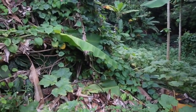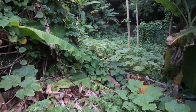Man, here's another, you see some fallen bananas. Look at that. This is just a lot of cleanup that needs to be done here. But, you know, an afternoon with a machete, I can take care of it, provided my tendons survive.